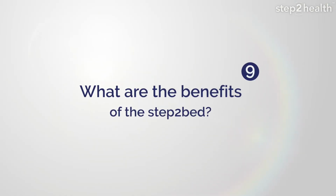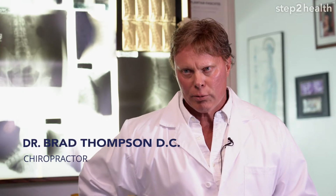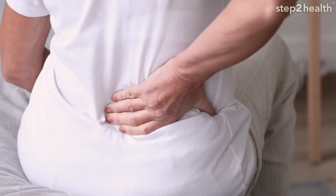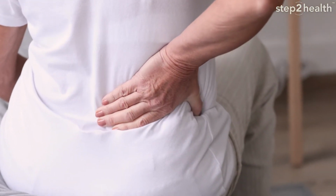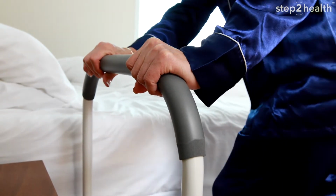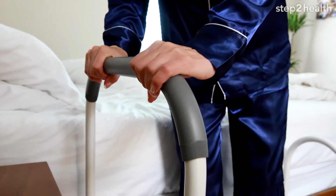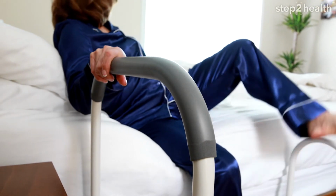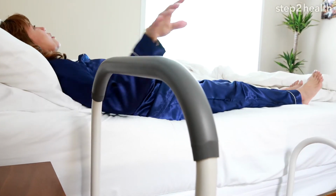The benefits of the step to bed, if someone has a lower back injury, usually it's a pinched nerve, it could be sciatica, could be a disc related. What's nice is that it has a nice stable platform they can step onto, hold on to the handlebars, and then easily get back into the bed without any problems or re-injury.